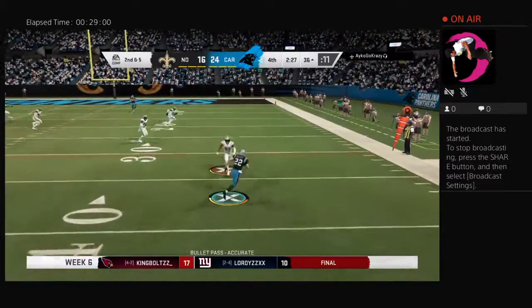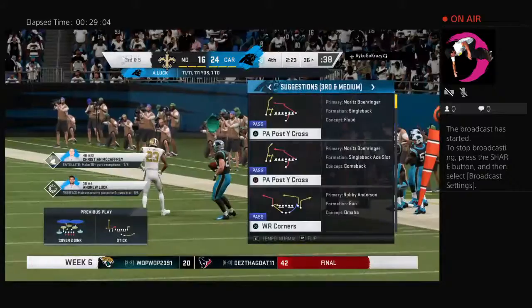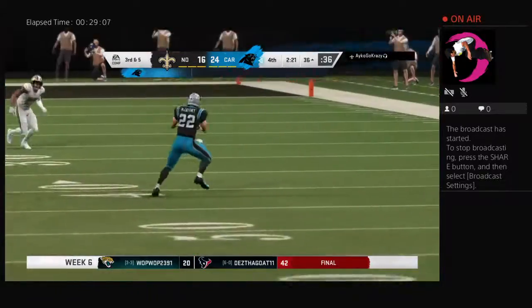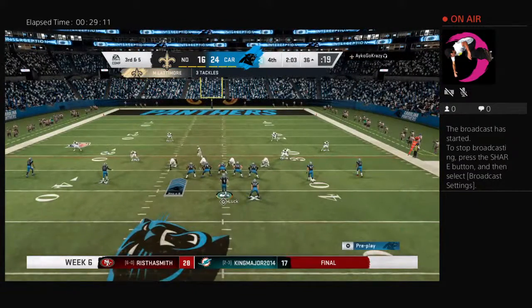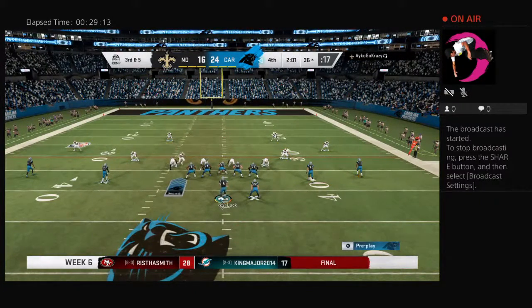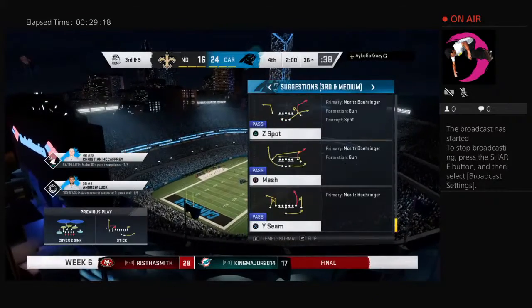Looking to throw again on 2nd down. Luck. And he's going to be taken down right at the line. They'll get nothing out of that one, and it's going to lead to a 3rd down. They had the catch on 2nd down, but it didn't help at all, and now they're looking at 3rd down here. 4th quarter, down to the final 2 minutes, and we've got a 1-score game.